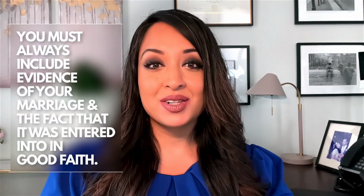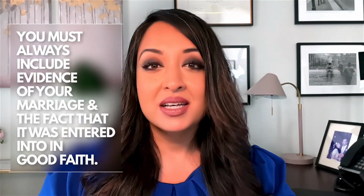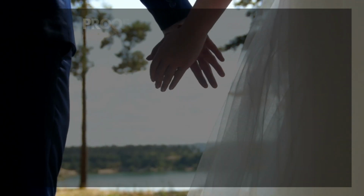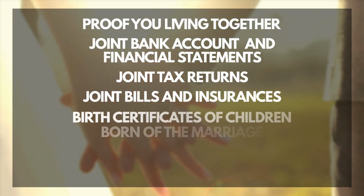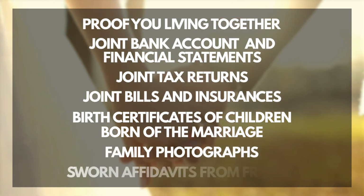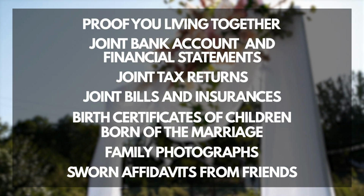You must always include evidence of your marriage and the fact that it was entered into in good faith. Some of this evidence may include, but is not limited to, proof of you and your spouse living together, proof of your joint bank account statements and any other financial accounts, joint tax returns, joint bills and insurances, birth certificates of children born during and of the marriage, family photographs, and sworn affidavits from family and friends who can testify to your bona fide marriage.